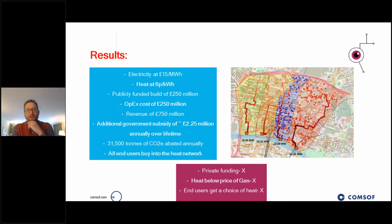So broadly speaking, we were able to come up with a model that said, yes, it's doable, but we need the right conditions. Yes, we're able to deliver 31.5 kilotons of carbon dioxide equivalent abatement per year, but we need to be able to get there.